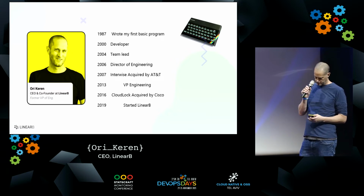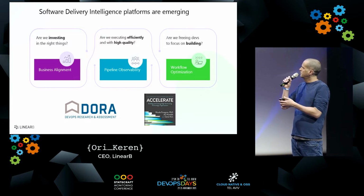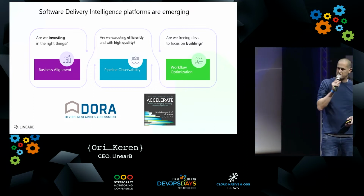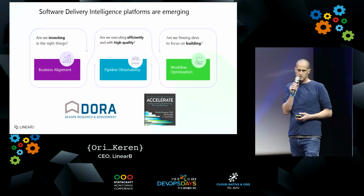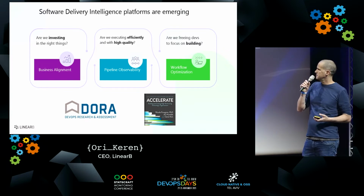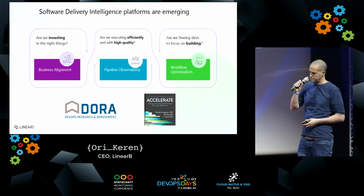I'm going to talk just a little bit about LinearB, and then we're going to jump to our topic. LinearB is part of software delivery intelligence platforms or engineering intelligence platforms. And basically, it's a space that is now emerging from the motivation of, hey, R&D should be measured and should have standard KPIs, the same as sales, success, marketing, all of those functions have. It's constructed out of those 3 pillars. I won't focus on all of them. We're going to focus today on developer workflow optimization.